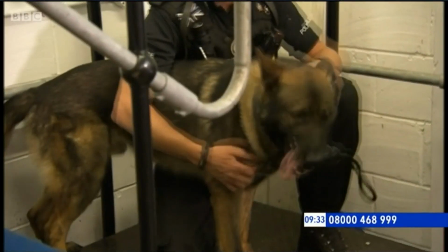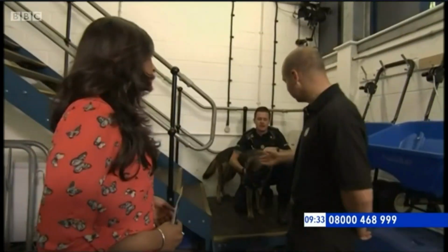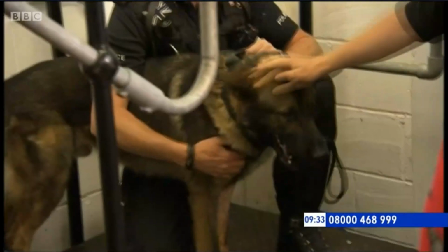Yeah, you can see police dogs are sociable. I wouldn't advise going up and stroking a police dog. You can see he's done his job and now he's switched off. The sociability is crucial for us.